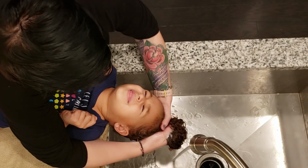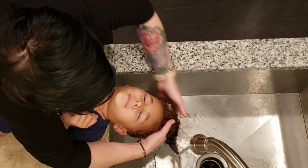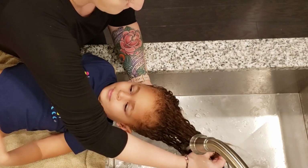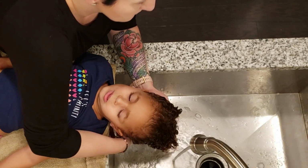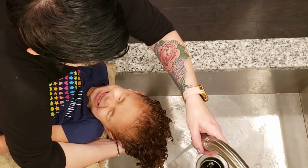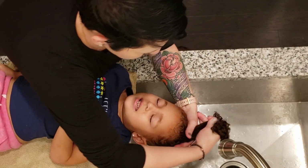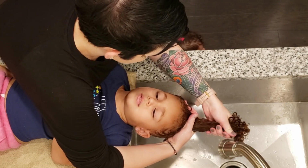Now, once you're done, after the time has passed, you want to do this with clean, fresh water and wash out that moisturizer. If the child is taking a bath, consider taking the child out of the bath, draining the water, and either putting in new water or just letting the child rinse out in the shower or the sink. That way you're using clean, fresh water to remove the conditioner. And you don't have to remove all the conditioner. Depending on how much moisture your child's curls need, you can leave some of that conditioner in the hair and just do a quick run through.